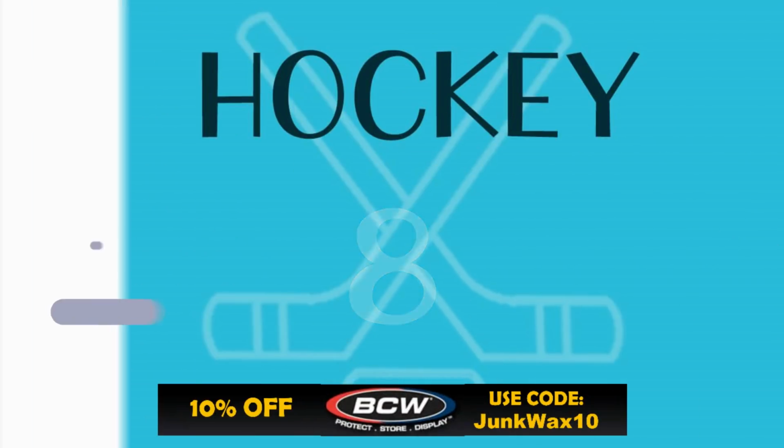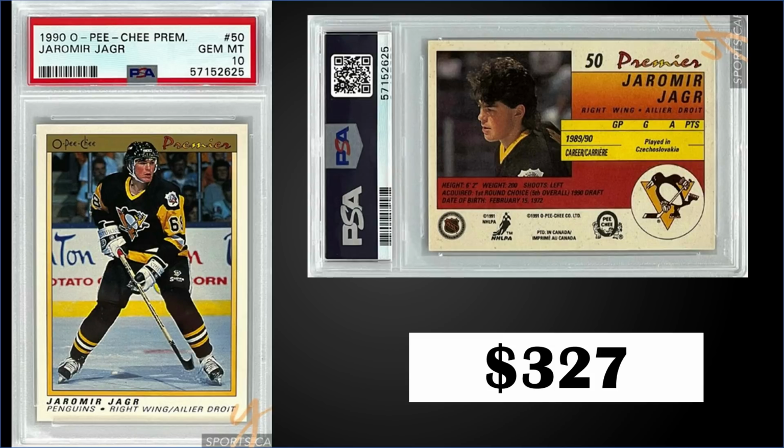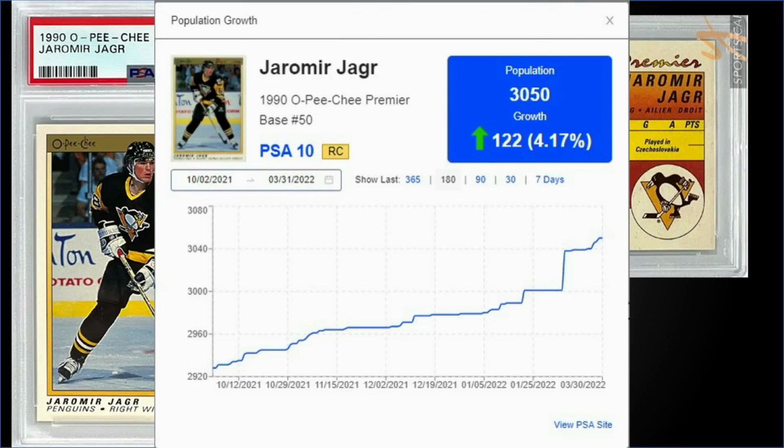In the number 8 spot from 1990 O-Pee-Chee Premier, we have Jaromir Jagr's rookie card, graded a PSA 10. This card sold for $327. I'll show up the 180 days sales list here from the Market Movers app. You can see it's steadily kind of going down, and this makes sense as the pop report has been slowly increasing, or not so slowly in the recent month. This is actually up 29 from last month, and as you can see here, in the last 180 days the pop has gone up quite a bit, so it makes sense that the prices have come down a bit as the supply has increased. Boxes of 1990 O-Pee-Chee Premier have recently sold for around $265 to $300.